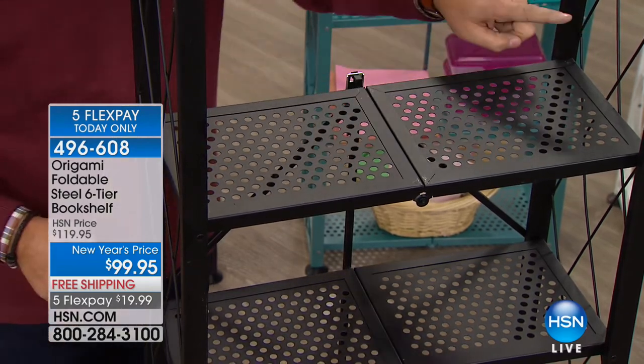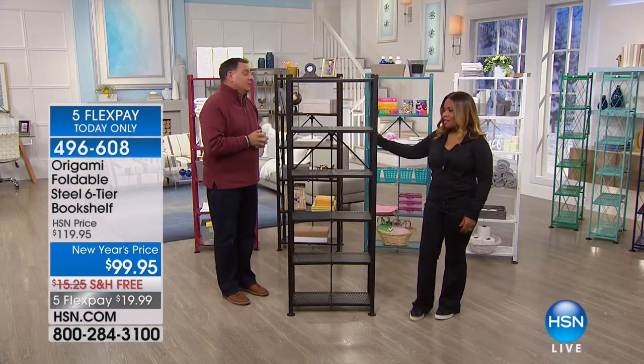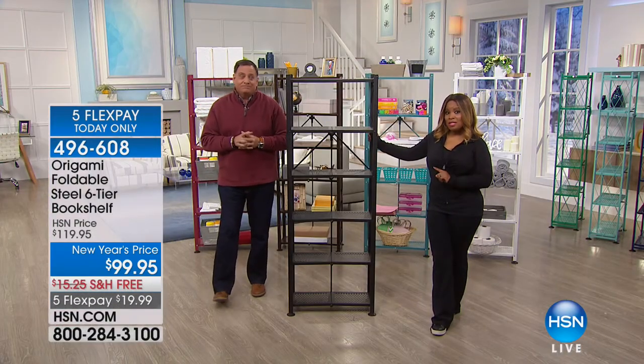And then we've got the lattice work on the sides, and that's so that your books don't fall off, but also so it's decorator friendly. And we have so many colors. All right, we're going to go over all the colors. Wow. If you own this, give us a call.